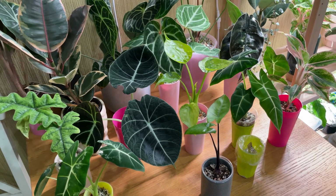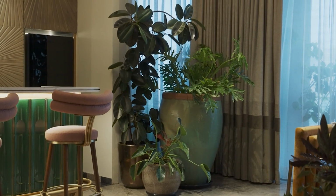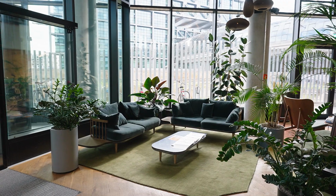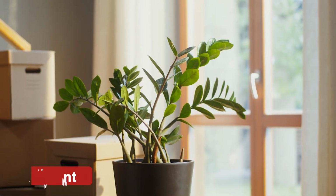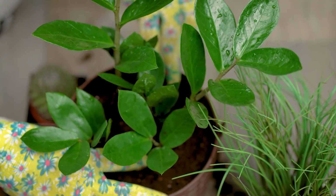Spring is here, and there's no better way to breathe new life into your home than with lush, thriving indoor plants. So let's dive right into your next favorite green companion. ZZ plant, tolerant of neglect, low light and dry conditions. It's ideal for offices and darker corners.